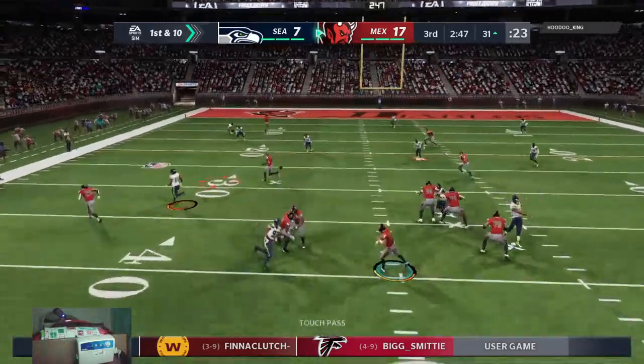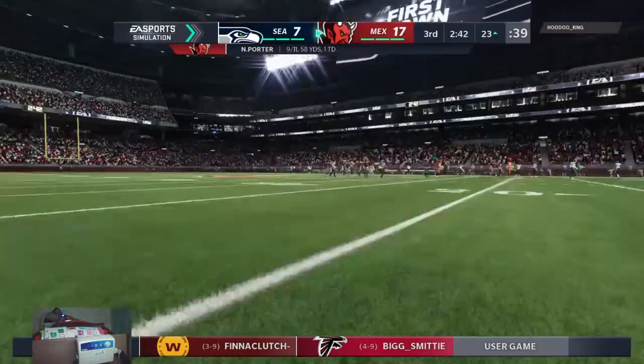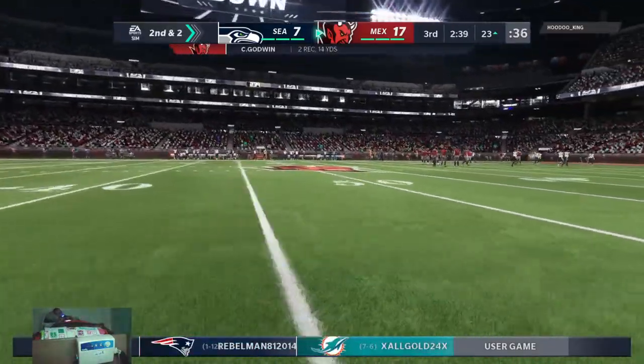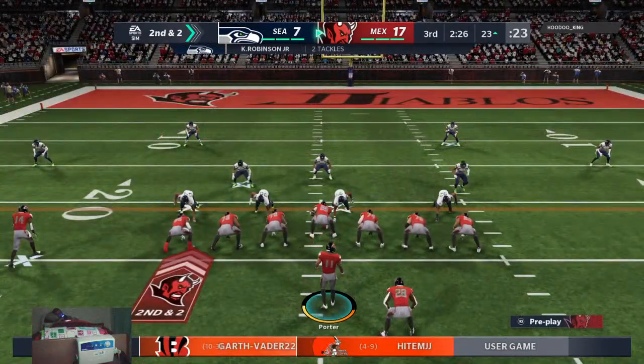From the gun, Porter. That's complete to his receiver, Gadler. This will be stopped about 2 yards shy of the marker. 8-yard gain, 2nd and 2. On the pickup, brings up facing a 2nd and 2 after that last catch, good for 8 yards.